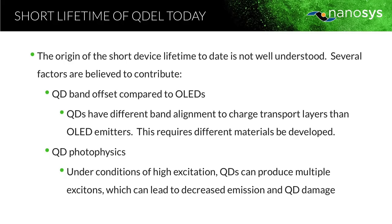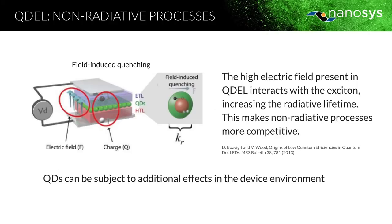So as I mentioned, the short lifetime is not well understood, and this is the big problem to solve in this field. We talked about the band offset and getting the right charge transport materials. There are also issues of photophysics, which I'm going to go into a little bit as well, that can lead to damage, and I'll try to put some of those factors in perspective. The first one is field-induced quenching. This group published this a few years ago, but we talked about the high fields that are present in these devices, and quantum dots aren't exactly small molecules.